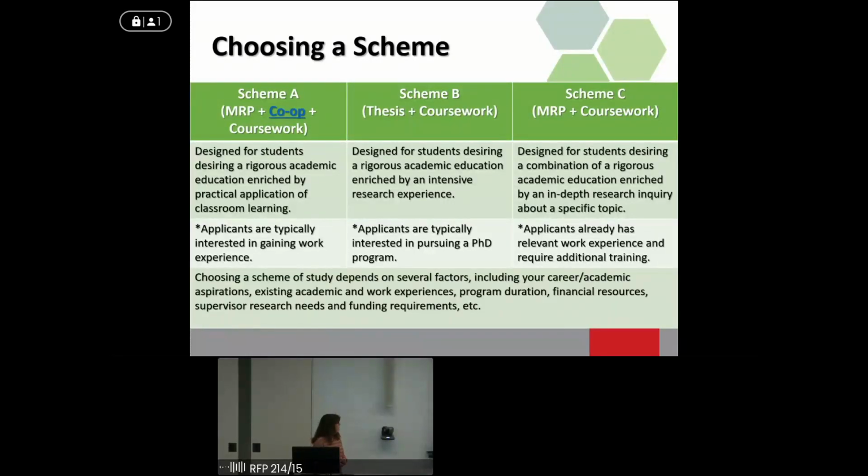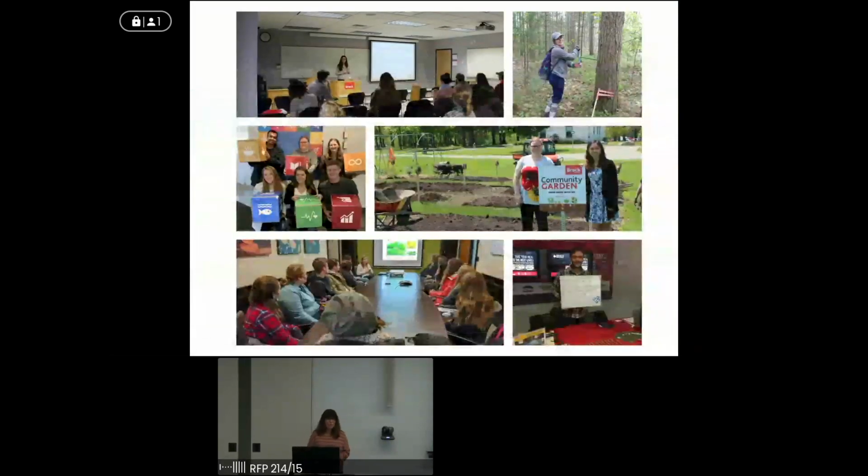In Scheme C, you're undertaking your coursework and then a major research paper. You likely already have some work experience. So I give you some details, and I'm happy to entertain questions about each one of those schemes. You'll indicate when you apply which scheme you'd like to belong to.